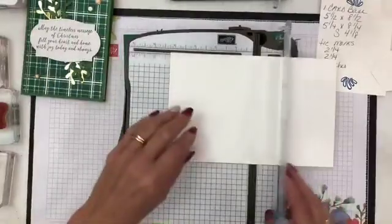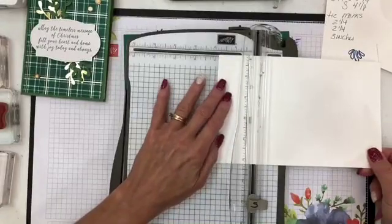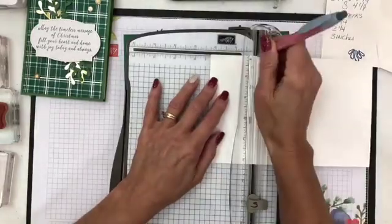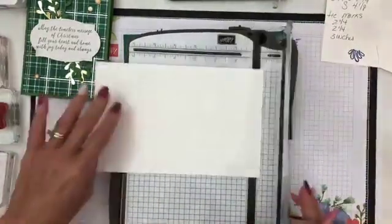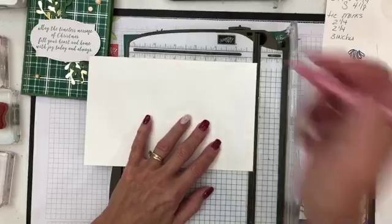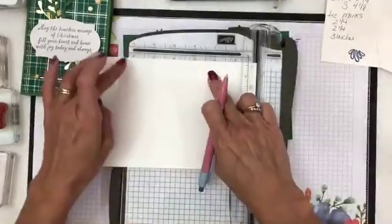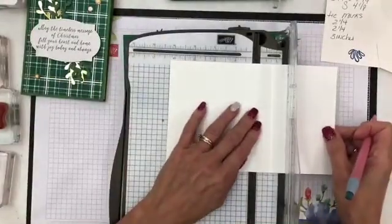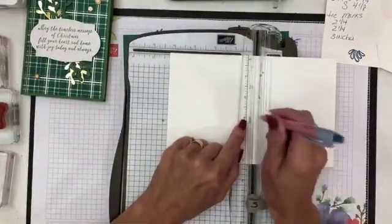Then what I'm going to do is I'm going to make little tick marks. Okay, so I bring this end into 2 1/4, and I'm just going to put a little tiny mark right there. Just barely see it. Okay, then I'm going to bring this side in. I'm going to do the same thing. I'm going to line this up here, and I'm just going to make a little tick mark at 2 1/4. Then I'm going to bring it back in where I scored it right down the middle. It's kind of hard for me to see with all this bright light here. And I'm going to make a little tick mark at the 3 inch.